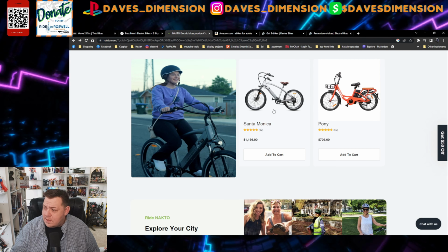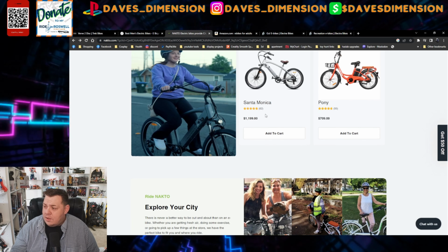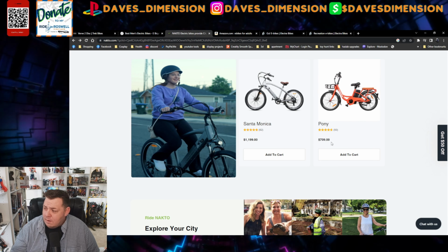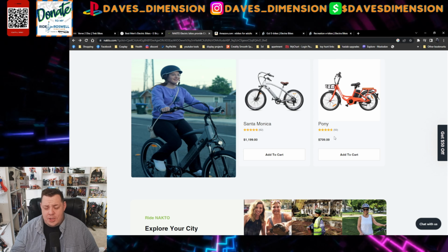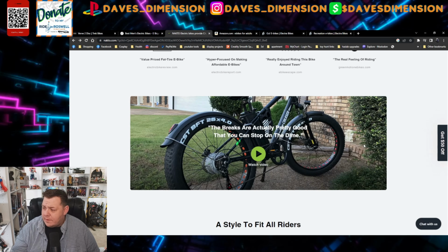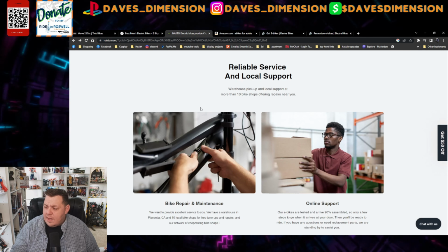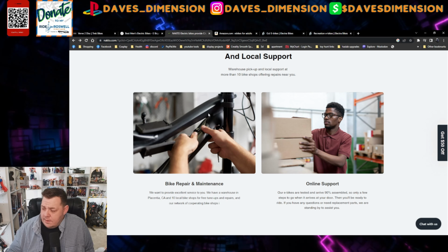Take a look at some of the bikes here. Some of them have the battery built right inside the lower tube. $1,200 for this Santa Monica bike. They have this Pony for $709. That's cheaper than some of the cruisers I was looking at just a few minutes ago, guys. Yeah, they have the bigger tires, and again, supposedly on some bikes the bigger tires will help support more weight.